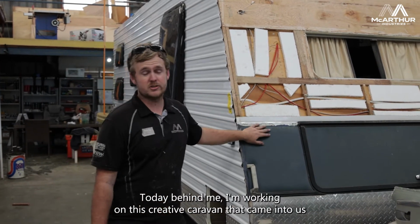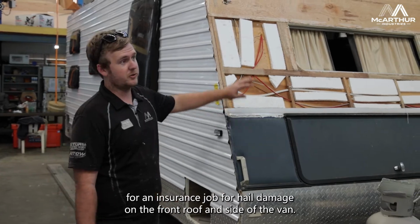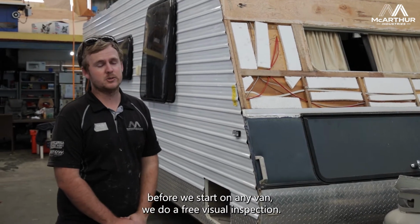Today behind me I'm working on this creative caravan that came into us for an insurance job for hail damage on the front, roof and side of the van. Now while the van was here, before we start on any van we do a free visual inspection.